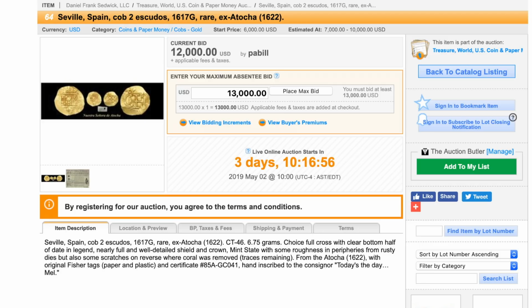But the key for an Atocha gold Cob is to have all the proper certification and a good clean pedigree. Because the coins themselves are not rare. In our own auction, you'll see plenty of other examples that are very similar that don't come from the Atocha. So we always make a point to have a very clean line of pedigree and certification going back to Mel Fisher himself on any Atocha gold Cobs, and this is no exception.